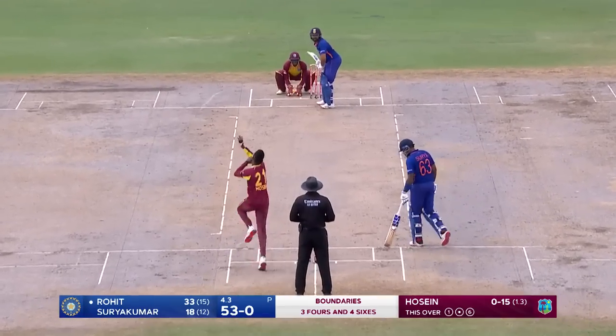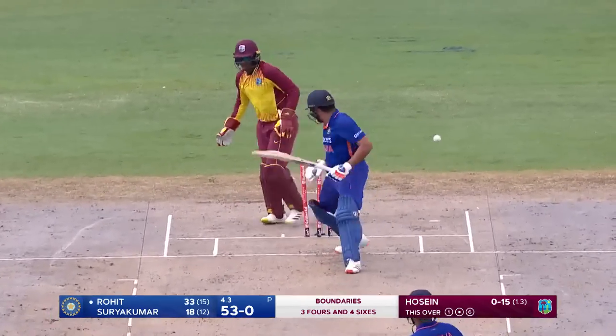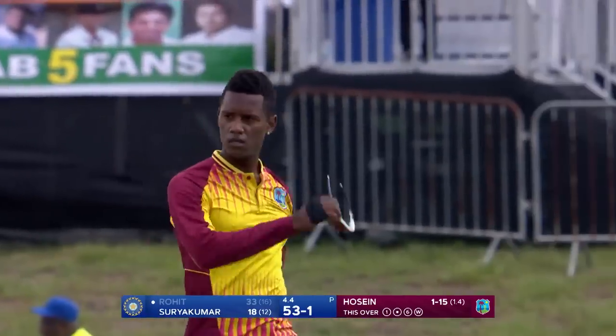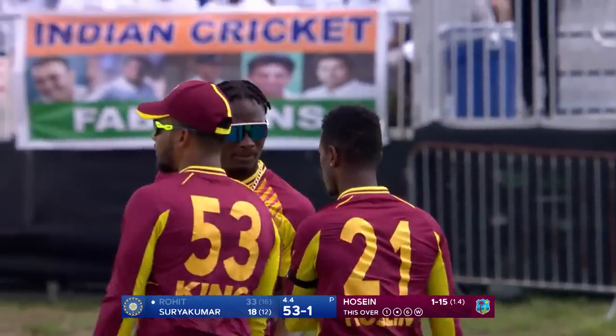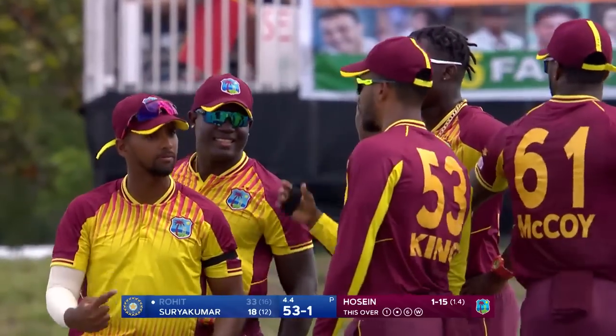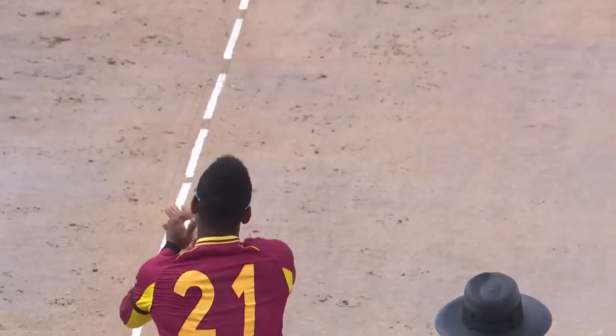Spinners are really unforgiving as a bowler. Clean them up, straight through. And trying to go over the offside, over mid-off. Misses it completely. Annihilation for Akeal Hosein and the West Indies. They get the breakthrough they were searching for.